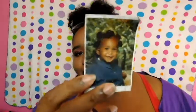And then, there's so much stuff in here. And then I have a gift card that I can't show because I don't want y'all to get my card. And then I have a dollar. And this picture of me when I was a baby. I was so cute. Oh, look.